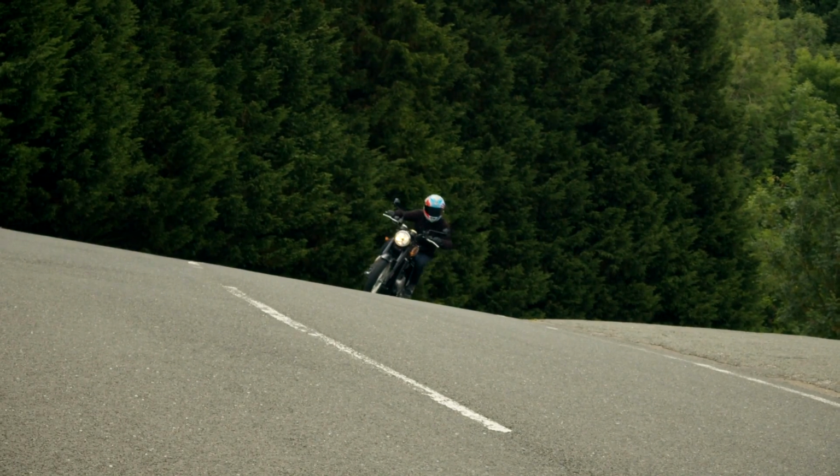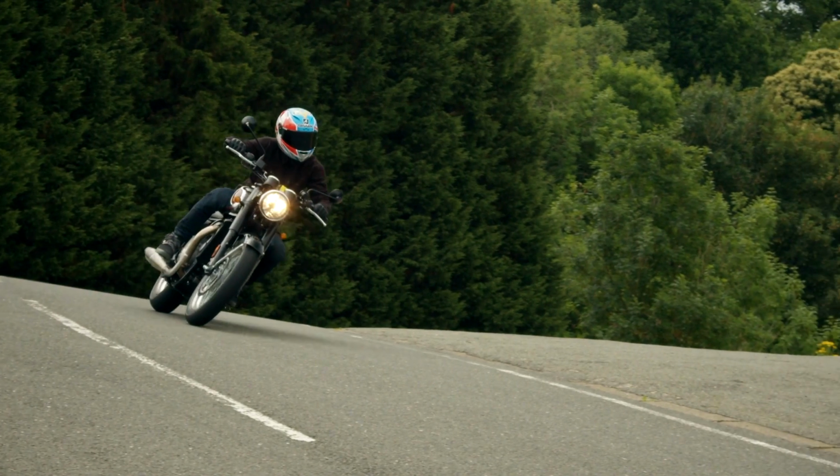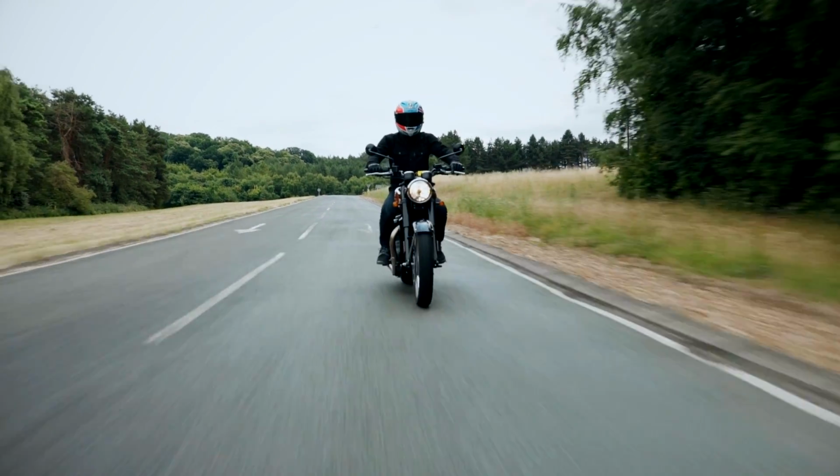On top of that, the clutch is really nice and light. The throttle connection was a lot smoother than I anticipated, and to be honest, the gearbox is actually quite pleasant as well. Although the gear selector is a little bit loose, it's a really good package overall.